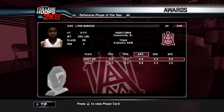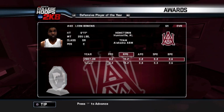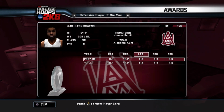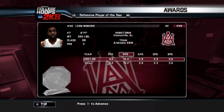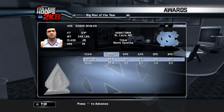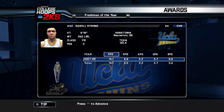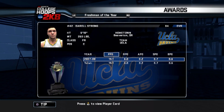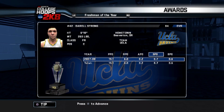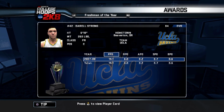Defensive player of the year is actually going to go to the center out of Alabama A&M. This is Leon Bowens, who is a senior. Not a huge offensive threat, but he cleans up boards, and he finishes with 2.5 blocks a game. Big man of the year also is going to go to Danko Ziegler. Freshman of the year goes to Darryl Strong, the Oregon product who plays for UCLA. He finished with 19 points in his freshman year.